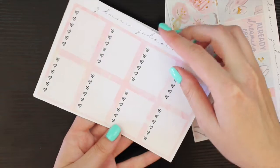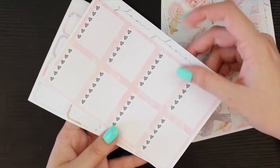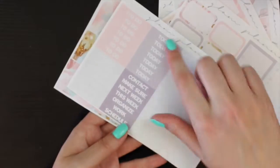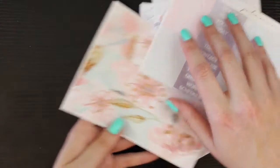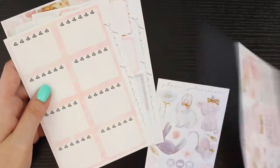So here's the full square checklist boxes. I love the pink and the yellow. Your half boxes, your sidebar stuff, your header, your washi, your headers, your littles, weekend banner, and then washi. I love this washi. It's so cute. That little cat is so cute. So definitely very cute. I love the pastels. Pastels always draw me in.